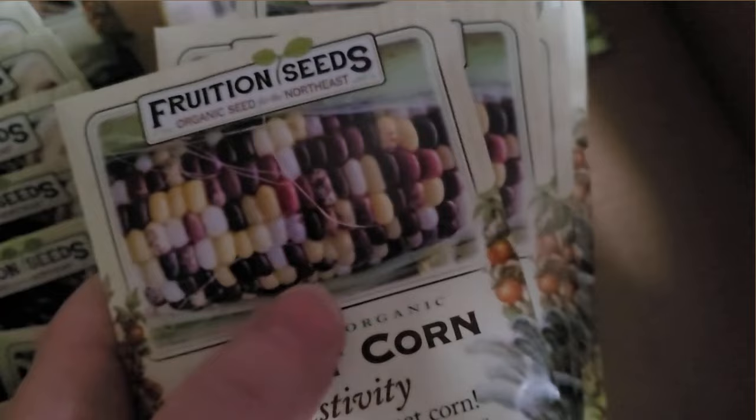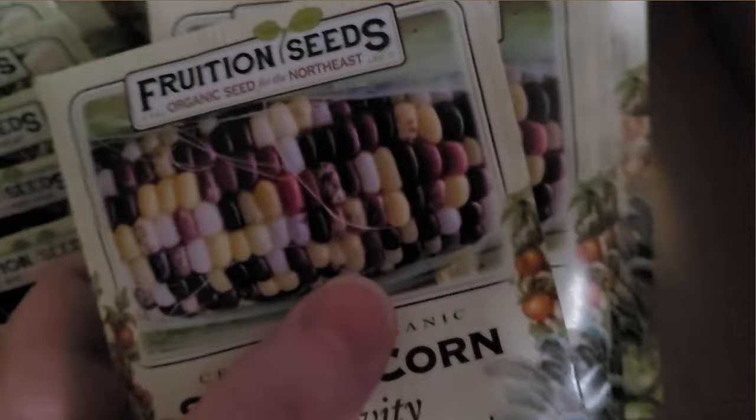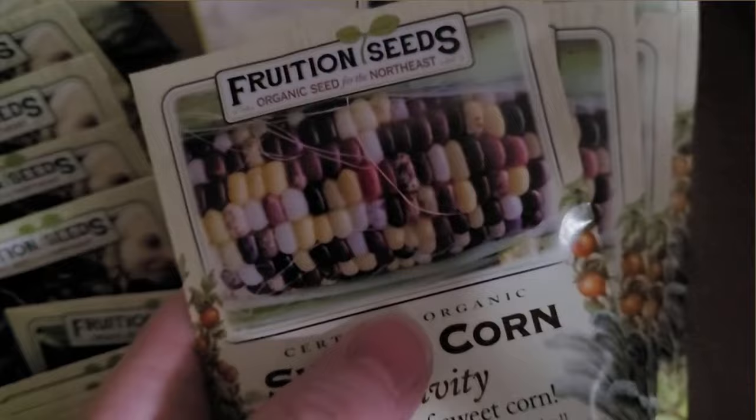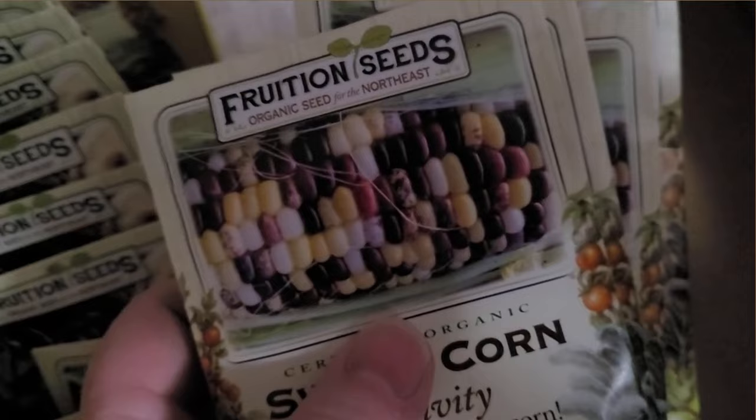You're basically picking the sweet corn in the milk stage, which is when it's unripe, it is still immature. And it's sweet and just delicious, right? If you're trying to eat a corn when it's really not supposed to be a sweet corn, in the milk stage, it tastes kind of starchy, and it has a little aftertaste. But if it's a real sweet corn and you're getting it in the milk stage, it should taste sweet and juicy without even cooking it. So I'm looking forward to that.